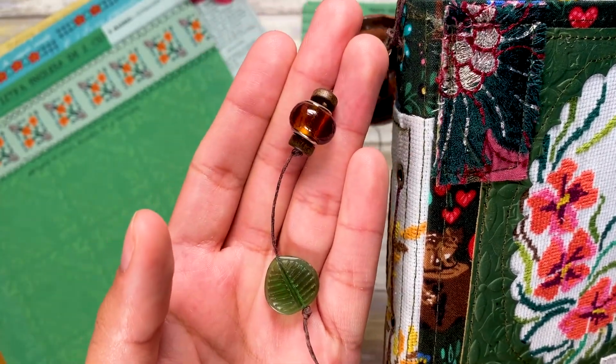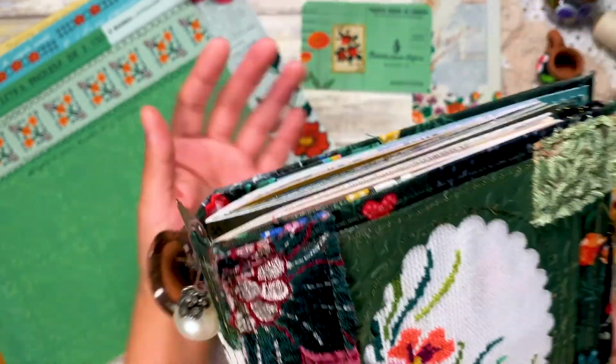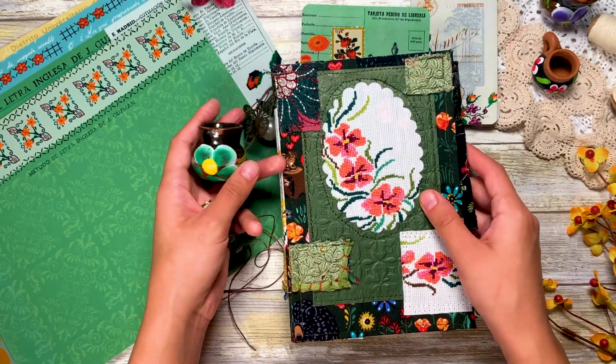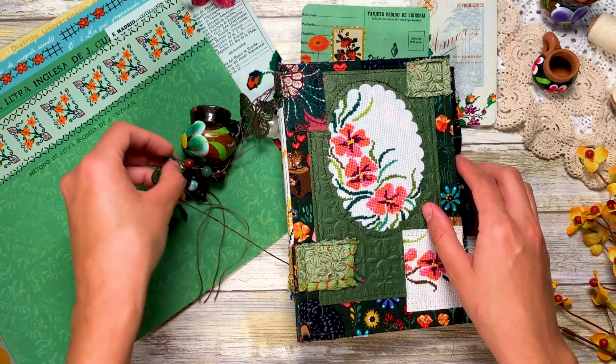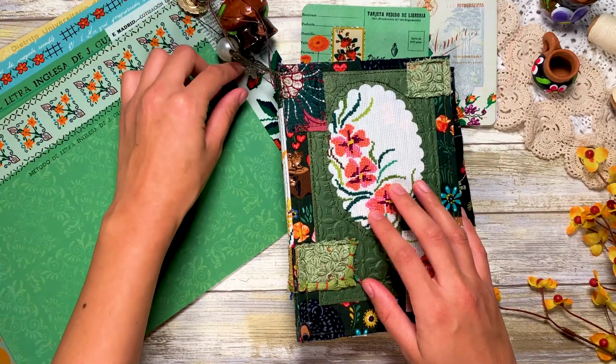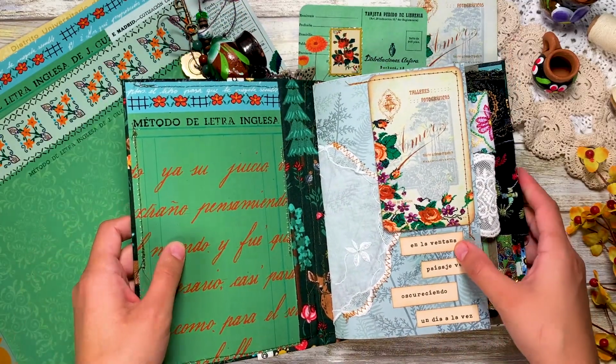I think this journal couldn't have come out any more perfect. I was having such a difficult time getting the perfect shade of green, so I added this metallic green paint, and it completely brought this journal to a whole other level.